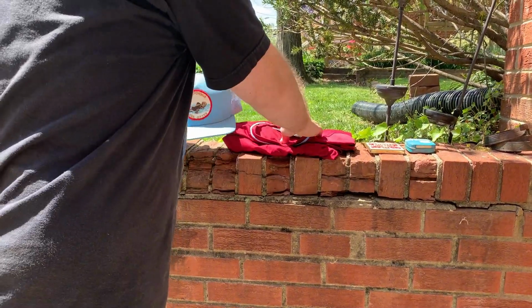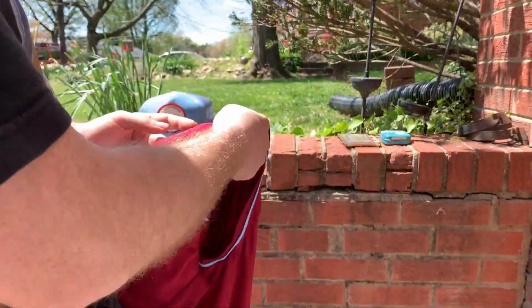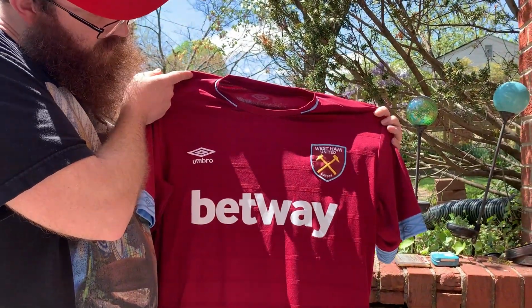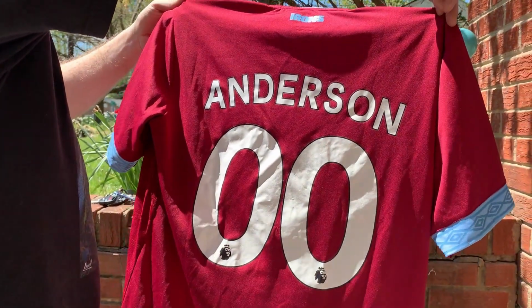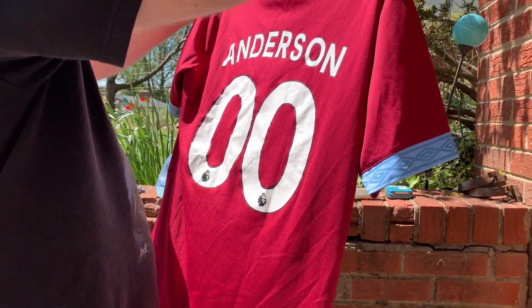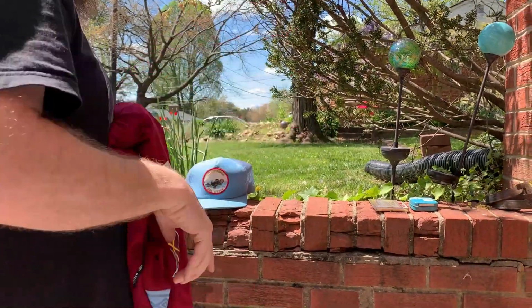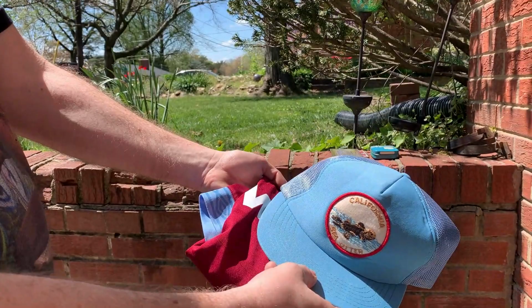Yeah, I got this. I always buy soccer jerseys because they sell really well for me. So I got this West Ham United soccer jersey. Anderson, 00. Not sure if that's an actual player or somebody just threw that on there. But it was only $1. But yeah, it matches really nice. It's really cute.